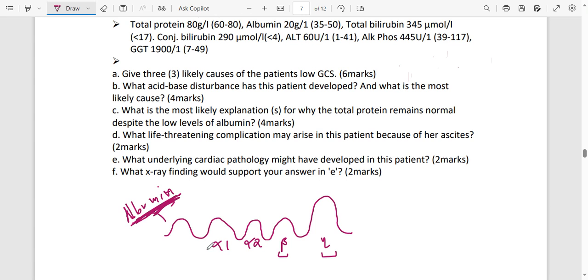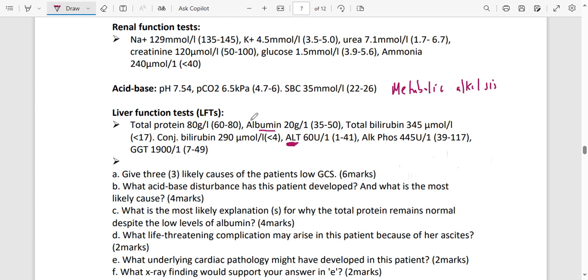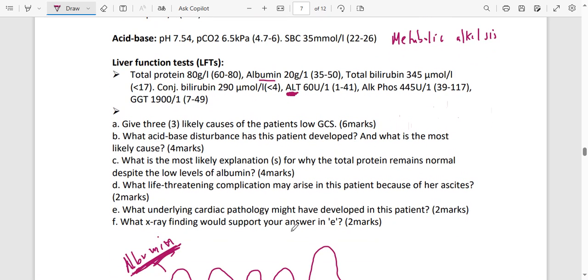Look at the other proteins, the globulins. Albumin is not the only serum protein. So when there's a decrease in albumin, there's going to be an increase in other proteins in the body, like the gamma globulins, the beta globulins, the alpha 1, the alpha 2. Those are going to be balancing that decrease in albumin. They are going to be increasing. And so that makes the total just normal.